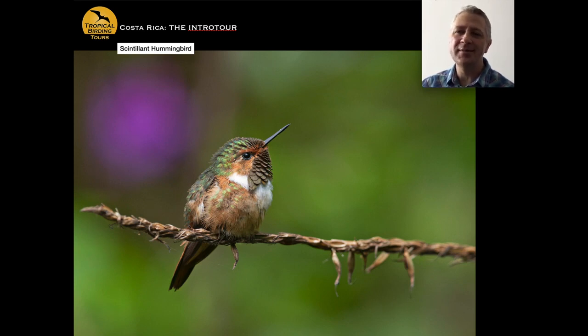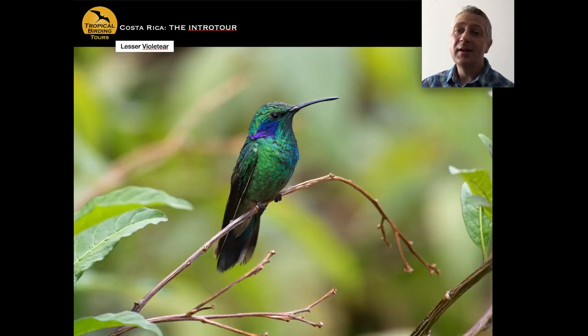And last but not least, the mountains are always good for hummingbirds, whether it's the upper mountains or lower mountains we'll come to later. This is a scintillant hummingbird, possible around the hotel we stay in. Lesser violet is also possible around there, and we go to an excellent set of feeders as well, where a lot of these birds are very easy to see and to get photographs like this.